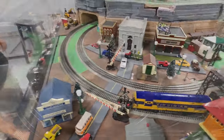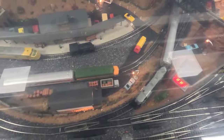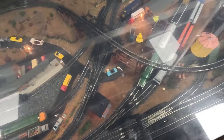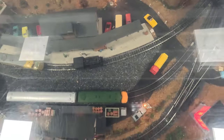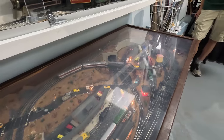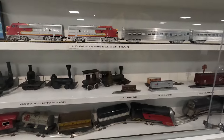But we can go ahead and get this all turned on. And it is one of our loudest. This layout was actually a set you could buy in the 1970s, and it came with just about everything that you see there. We've tried to keep it as original as we can, obviously adding a few little extra things for the layout. But pretty much everything that you see in here came as is. The simple little one loop has a single individual loop that you can run a single train around. And even though it's a 4x2, he definitely has one heck of a journey. It does.